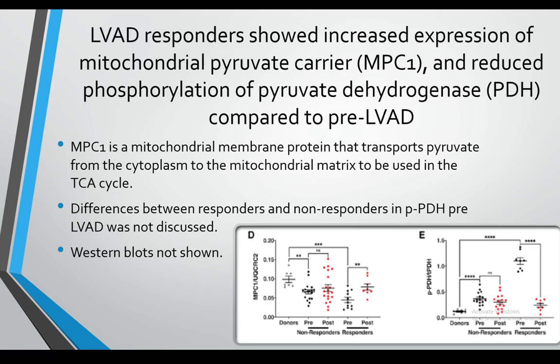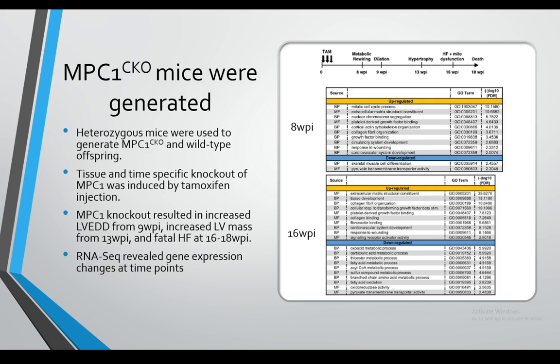What they did discuss was that the responders significantly, as you can see, increased MPC1 expression. These are Western blot quantifications, and the non-responders did not. So that's the protein of interest here. The actual Western blots themselves are not shown in the study, so we're having to take the authors' word that these quantifications are correct, which I assume they are.